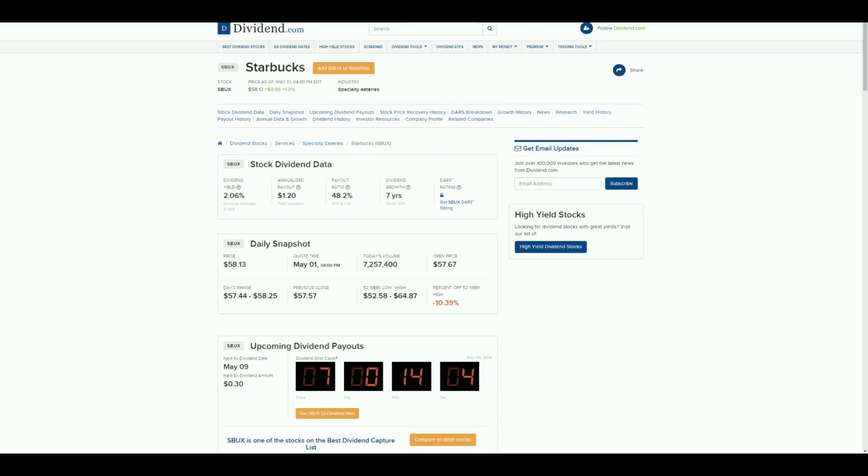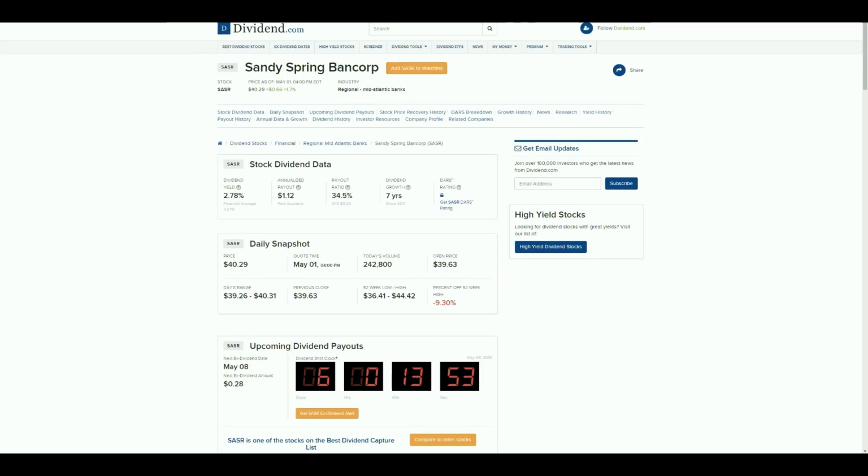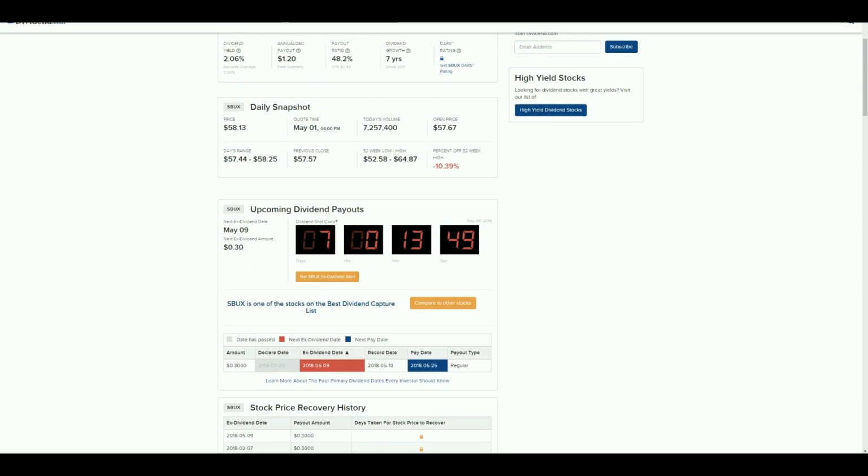And the last one in the second slot is StarBucks, with a 2.06% yield, a little bit higher payout ratio than these other bank companies. But yeah, you're still getting that 7 years of dividend growth. Their ex-dividend is on May the 9th, so you do need to buy this stock on Tuesday or prior to be eligible for that payout on the 25th of May.